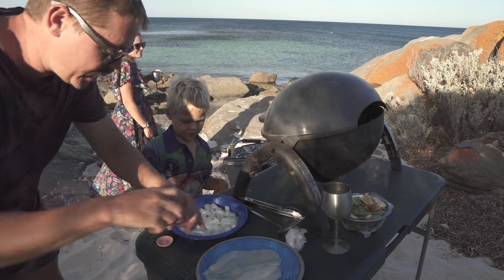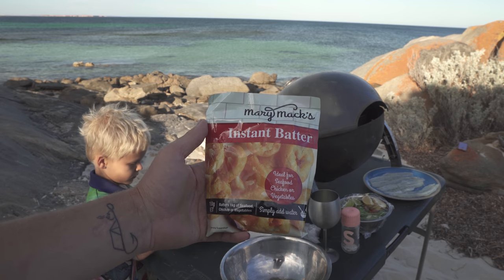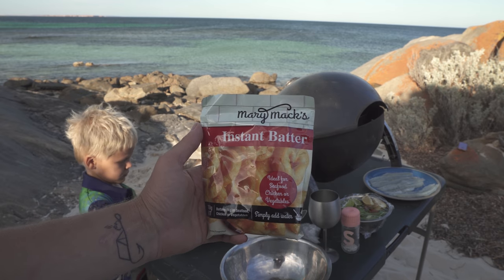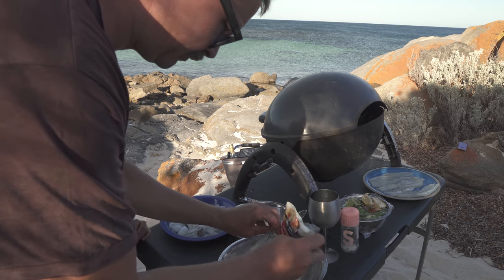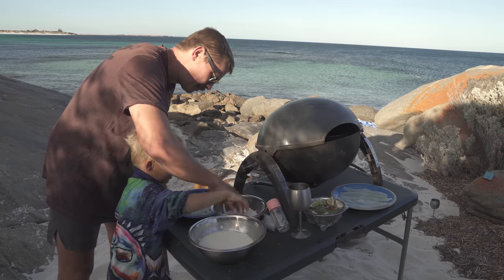Can you mix all that around? So tonight we're doing this instant batter that we picked up at the supermarket. The kids really, really enjoy the batter, so we're going to go with that one. That's kind of like the same flour. It is kind of like the flour, but it's a little bit different. It's got some corn flour and some other ingredients. We're going to put it in like this.